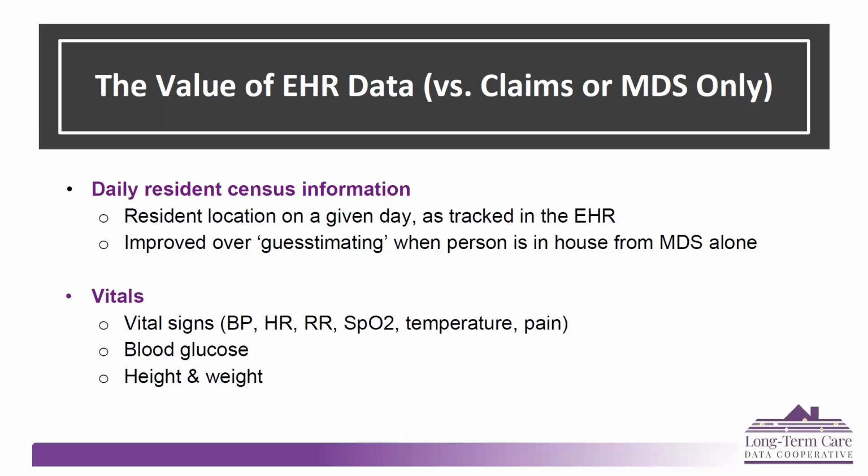So I'm just going to highlight some of the key elements within the EHR data, or the electronic health record data. And for those of you who are familiar with using either Medicare claims or the minimum data set to conduct research in nursing homes, I'm just going to compare and contrast a little bit with those other data sources. So historically, just to put a resident in a nursing home at a given point in time, we had to rely on the minimum data set, and you would have to look at an admission assessment and a discharge assessment, and then you would have to sort of figure out when that person was actually physically in the building on the basis of those assessment dates.